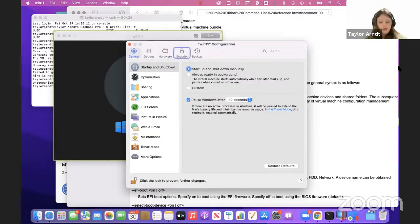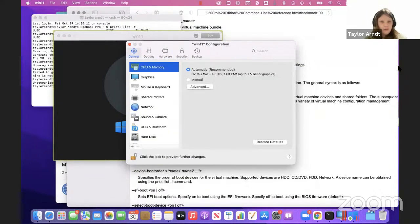I'm gonna go back to Hardware. I'm just gonna see if I can modify this. The other day I wasn't able to, but I'm just gonna see if I can now. For this Mac: automatic, 4 CPUs, 3 GB RAM, up to 1.5 GB for graphics. Automatic recommended checkbox. So you can do automatic, or you can do manual.